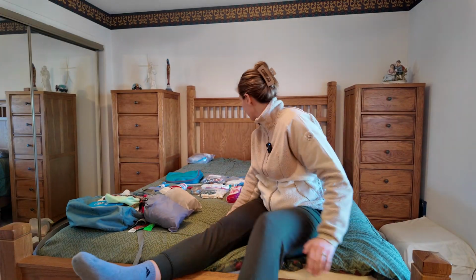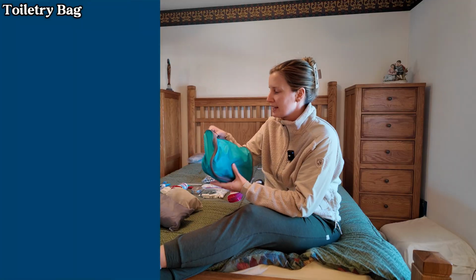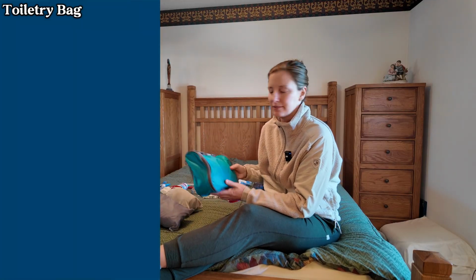Okay, next, I'm going to show you the toiletries that I'm bringing on this trip. So obviously we're gonna be gone for 9 weeks. We're probably gonna need to get some more toothpaste and other things while we're traveling, but these are the things that I'm starting with. So this is a Sea to Summit toiletry bag. It's ultra lightweight and it also has a hook inside so you can hang it in the bathroom.